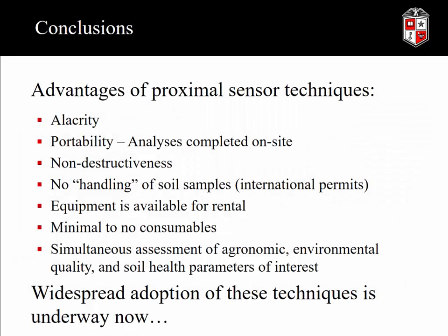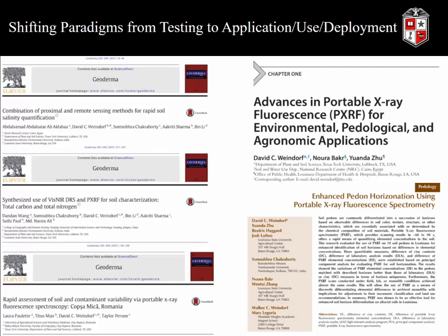We've talked about its advantages: the alacrity, portability, non-destructiveness, minimal to no consumables. You're seeing this adopted widespread now all over the world. Lots of different countries are getting into this. I always encourage people when I give this talk to shift the paradigm from testing this technology to just using it. We have a dozen reference methods and journals and professional organizations all over the world. There are hundreds of papers that have now been published. It works. We just need to now start using it more widely for all kinds of applications, and I think you'll see that continuing throughout the years to come.